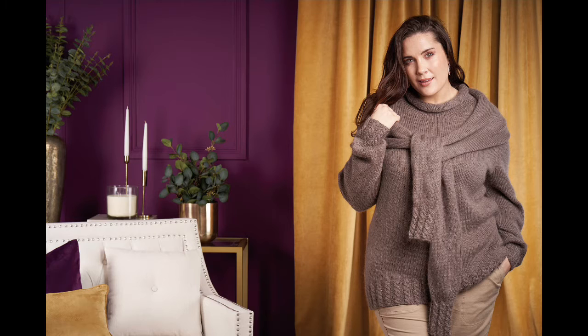The next design is the Emerald Sweater and Wrap by Lisa Richardson. And it is done in Kid Classic with the diamond added on the cable sections that are on the cuff and the bottom of the sweater and on the ends of the wrap. It's knit in pieces. There's subtle waist shaping, and this also has full sleeves.